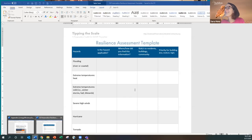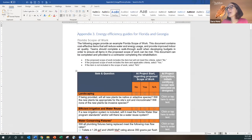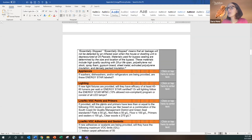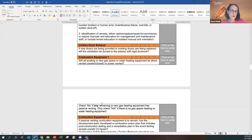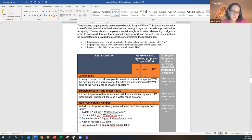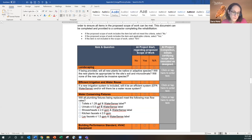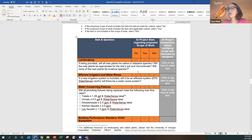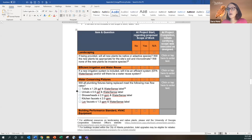So these are the energy efficiency guides and scopes of work for Florida and Georgia. These are created by our Green Communities team as a limited scope for use in planning for rehab that would enable you to identify ways to improve energy efficiency, water efficiency, and quality of your multifamily housing. We've identified things that are low or no cost, and that could be used either in context of a larger renovation rehab, or it could be used for individual repairs or replacements, such as the need to identify a toilet that meets certain water efficiency goals.